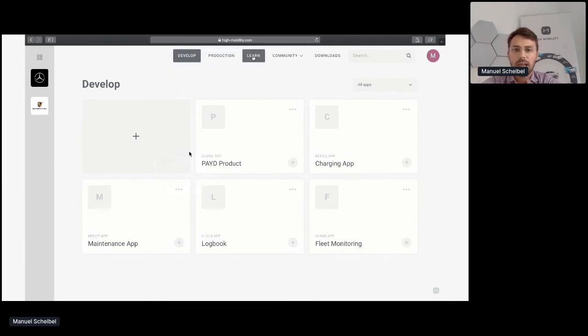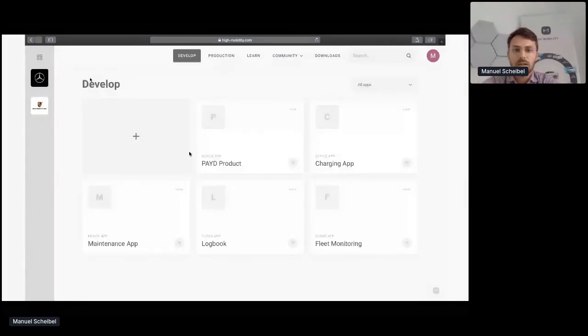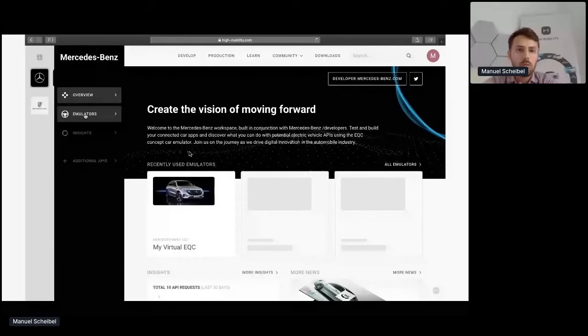So as an open platform, we provide all technical documentation online. So you can see here our interface descriptions, but you can also use sample applications. Back to the develop mode. So here you can really play with our sandbox environment.